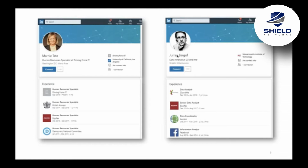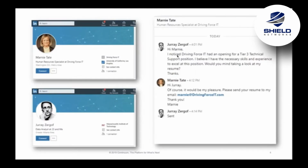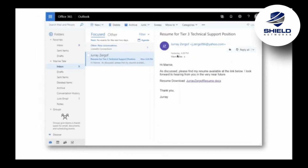So with that, she reaches out to Yuri and asks him to send across a copy of his resume. So he sends that across. She receives that in her email, and then clicks on the link he sends her to open up his resume to start evaluating it. Well, at this point, nothing happens. His resume doesn't open. Marnie doesn't see anything major happening on her computer.